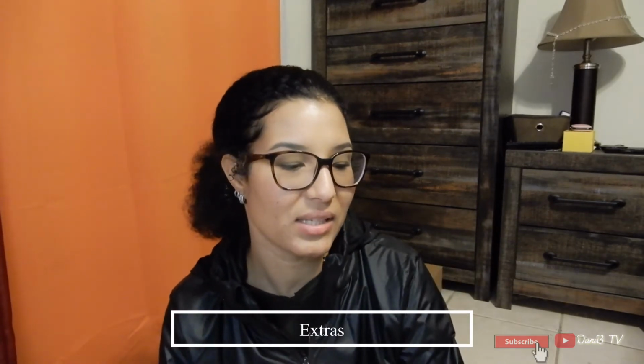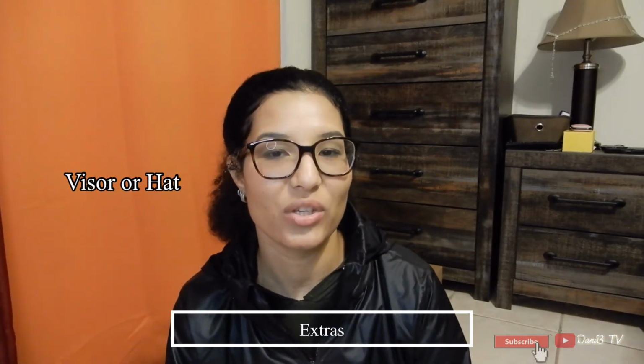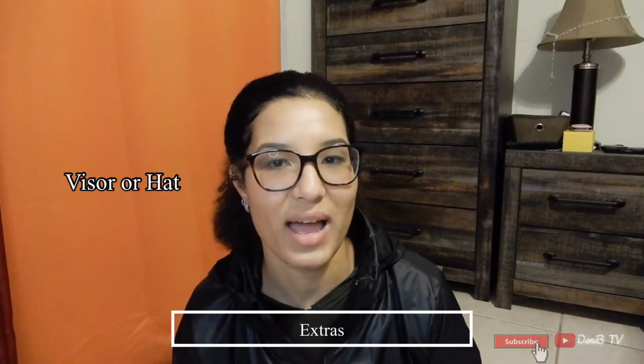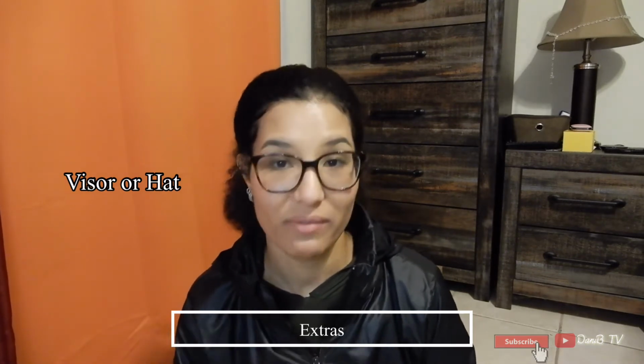So now we're going on to extras. These are things that are not necessary, but are things that you might want if you usually like to have these things. So you can bring a visor hat. These are mostly for natural hair girls. If you guys want to wear a hat but don't want to mess up your hair, you can use a visor. Or if you just have a regular hat, use a regular hat.